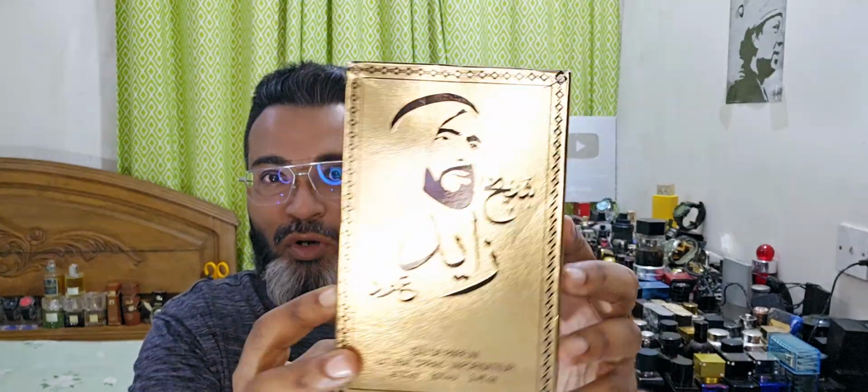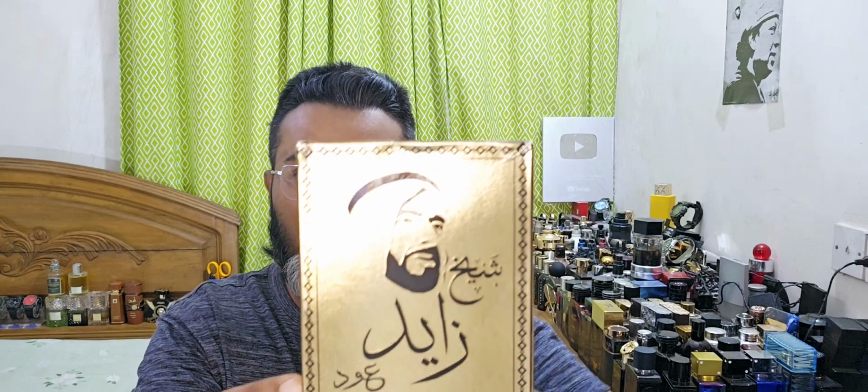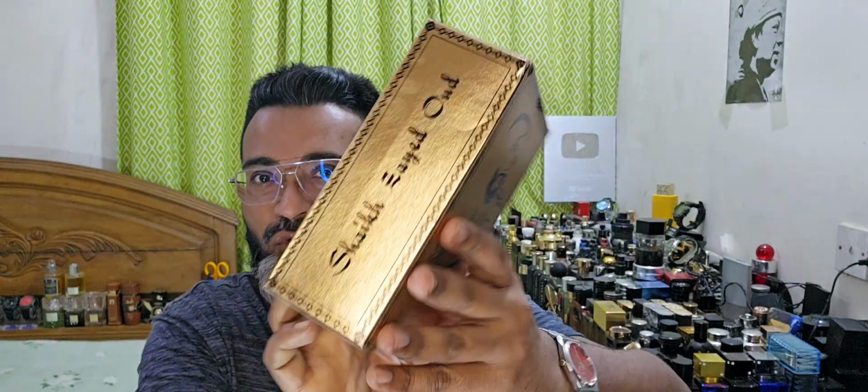It's a golden box. Sheikh means, I think, emperor or sultan or king of the kingdom. So he is probably the ruler of Saudi. If I'm wrong about that, please correct me. So this is the packaging. Price wise, I have no complaint.